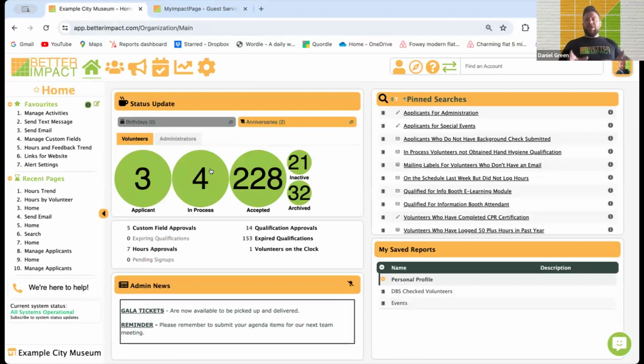So this could represent a sub account. Alternatively, if you are a standard edition user, this will be what you see as well. If you are a standard user, then obviously you won't be able to toggle between enterprise level or another sub account. You'll just log in. It will take you straight to this page here in your dashboard.